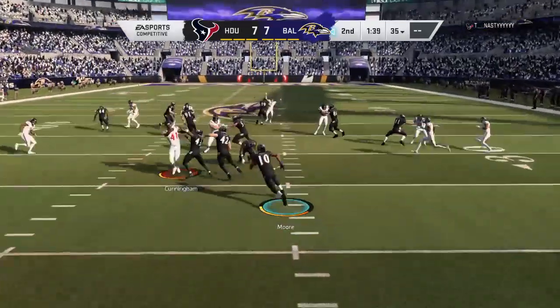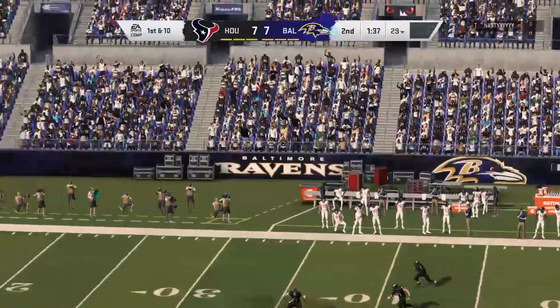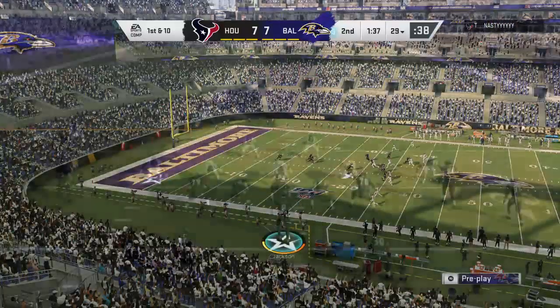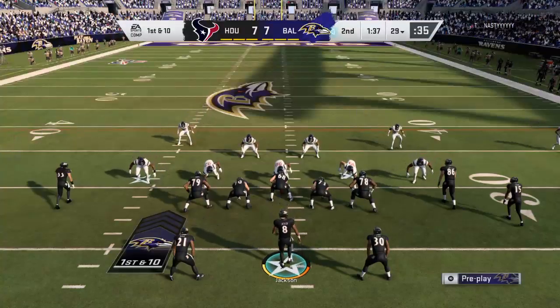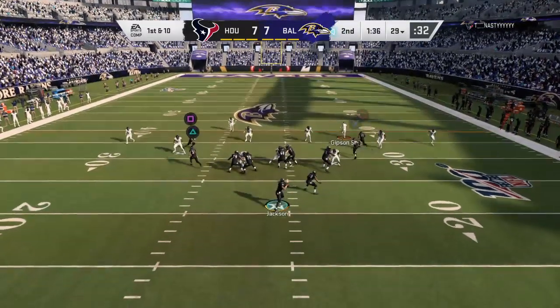This will be taken about the 12. And a good return as he'll be stopped just shy of the 30-yard line. The Baltimore offense at the line, set to get going. And for them, a touchdown their last go-around. Obviously, they'll be hoping to do that again.